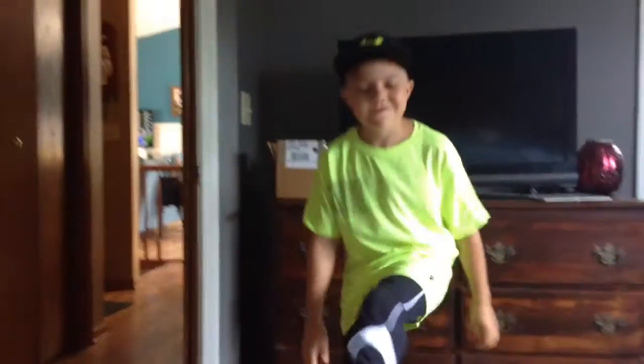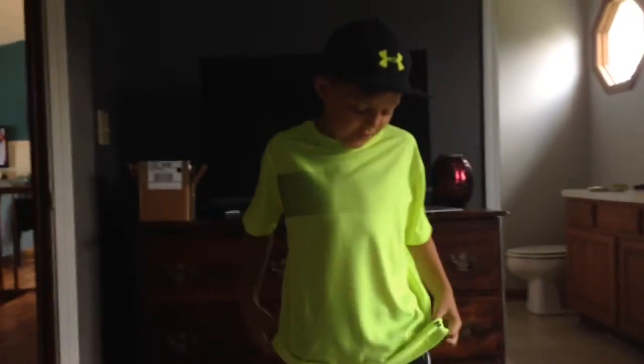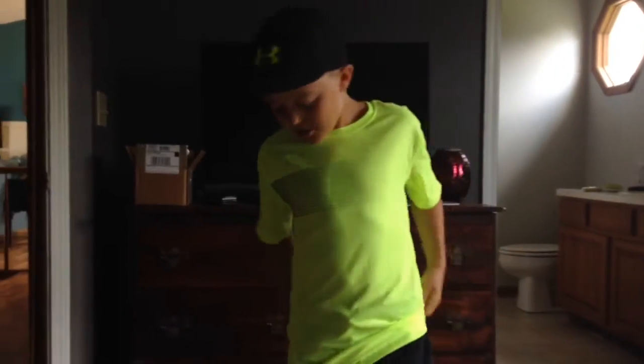All right. Looking cool, Caden. That's a pretty sweet outfit. Is that your first day of school outfit? Mhm. The one that showed up before this one is not. It's the second day one. Oh, okay. So this is the real first day shirt. It is at least $20, I don't know. And it's by Fila.